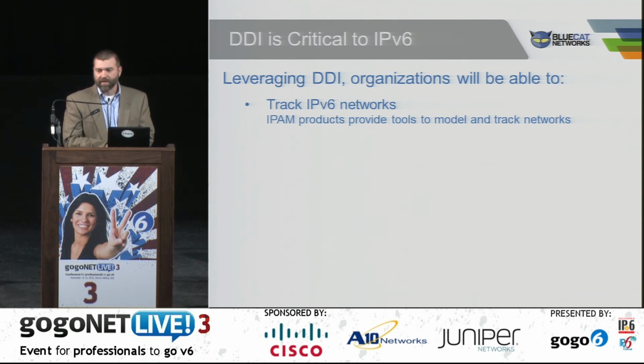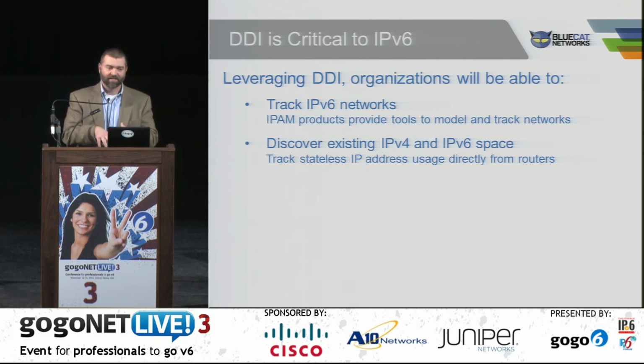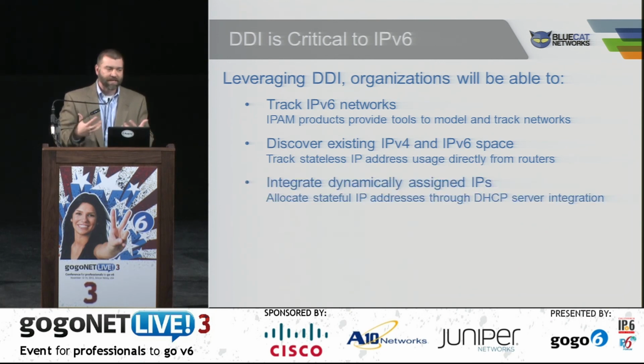So have something that tracks your IPv6 networks. Have something that discovers the existing space, because it's not only about you or the IT staff putting the assignments in, it's about being able to discover the active stuff that's on the network. So if somebody comes to your network and introduces something, make sure that you can discover it. Make sure that you can remediate it. Make sure that you can bring it into this data infrastructure that you have.